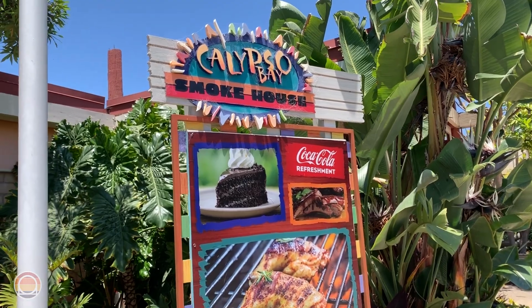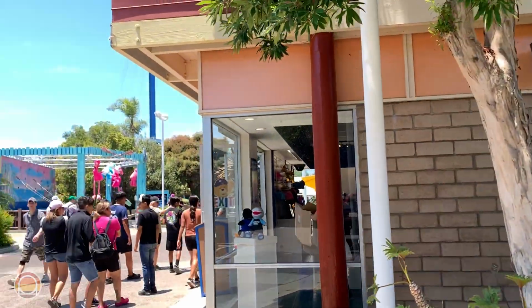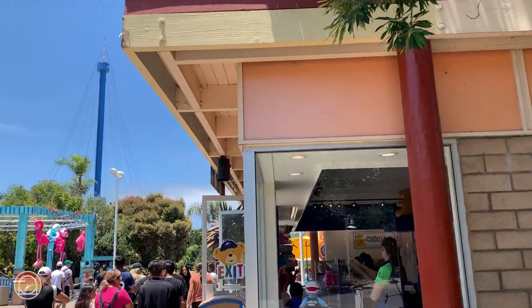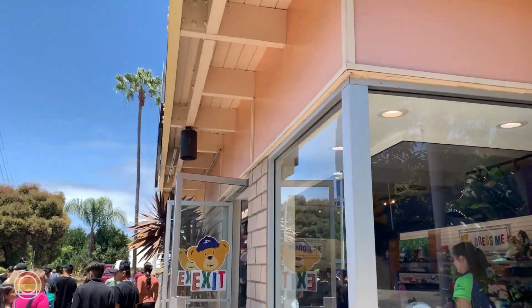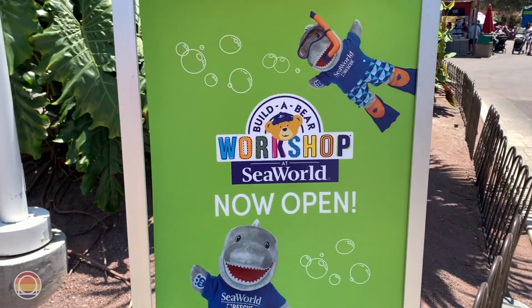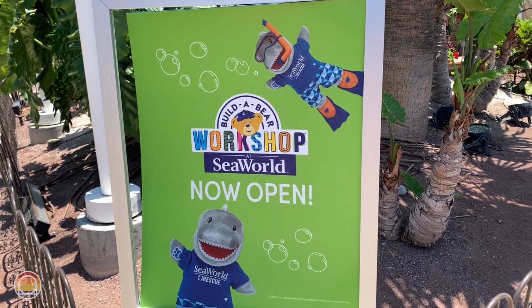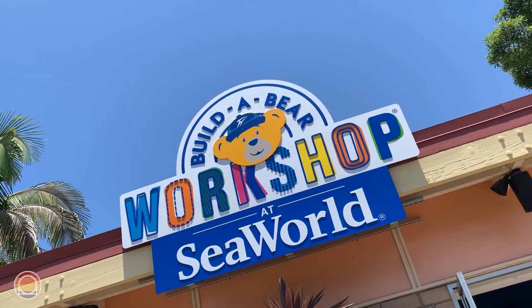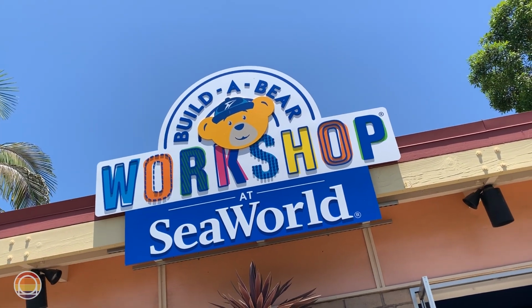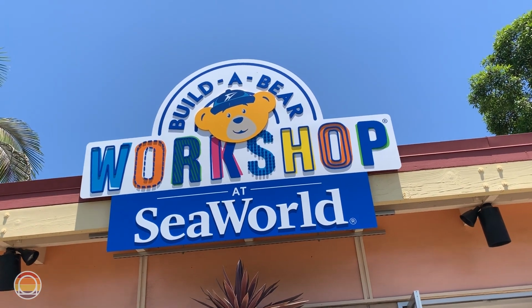Getting a quick peek into Wild Arctic, checking out some of the animals. We're over by the Calypso Bay Smokehouse, and there's actually a brand new Build-A-Bear Workshop. I had no idea this was opening up. Very, very cool. They've even got some exclusives. I gotta say, that shark is pretty dang cute and fits with the topic of today's video. So cool to see these popping up kind of everywhere at the parks. There's one at Knott's that opened up just a couple of years ago as well.